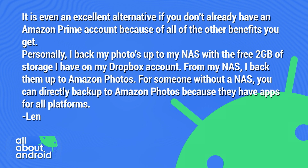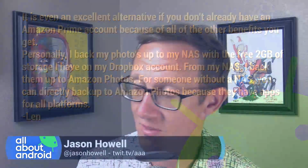Personally, I back up my photos to my NAS with a free 2 gigs of storage I have on my Dropbox account. From the NAS, I back them up to Amazon Photos. For someone without a NAS, you can directly back up to Amazon Photos because they have apps for all platforms. And that's totally true. That's a part of the equation that I never consider. It's just not part of my workflow. I suppose I could also have my stuff backed up there because more is better than less.